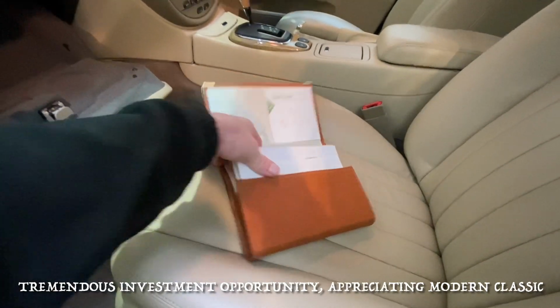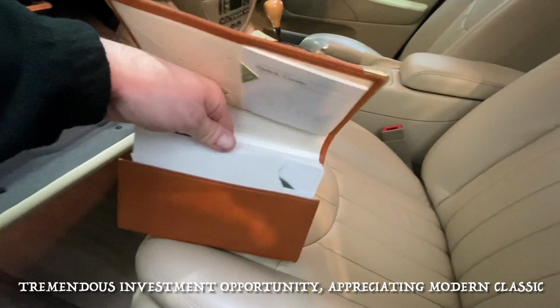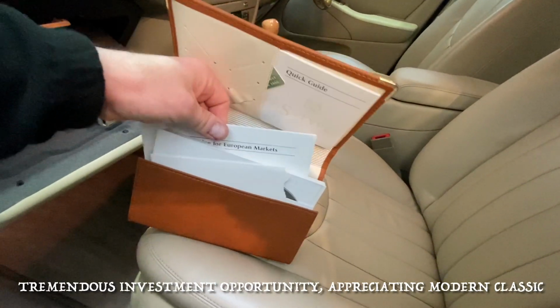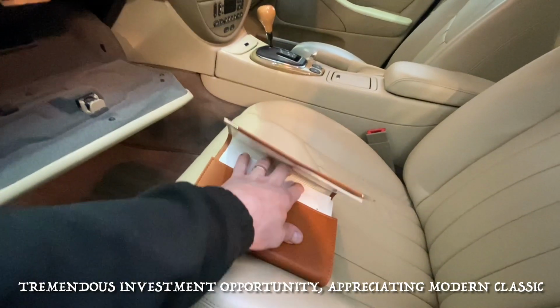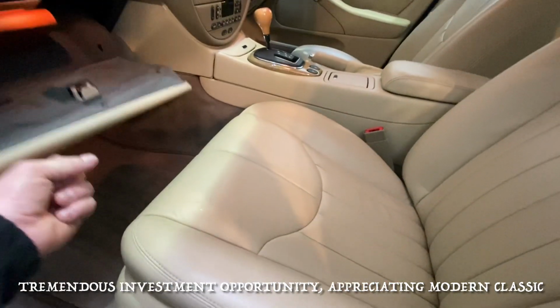This is the original handbook. It's got the radio code, original CD guide for you to listen to. It's got the handbooks, everything. The service book and everything is upstairs, so I will also do a little video of all that.